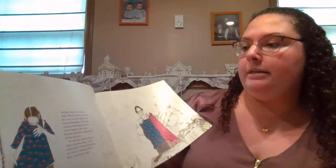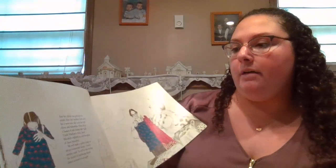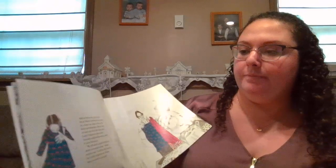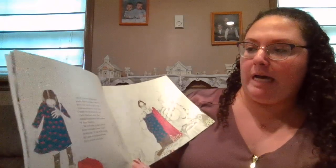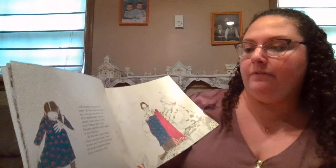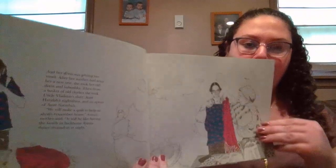After her mother had sewn her a new one, she took her old dress and babushka. Then from a basket of old clothes, she took Uncle Vladimir's shirt, Aunt Helvela's nightdress, and an apron of Aunt Natasha's. We'll make a quilt to help us always remember home, Anna's mother said. It'll be like having the family back home in Russia dance around us at night.